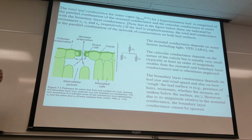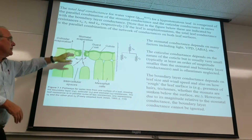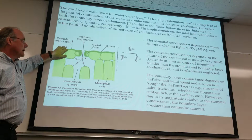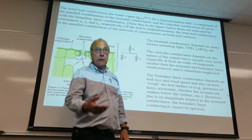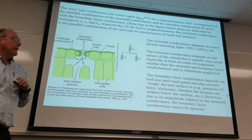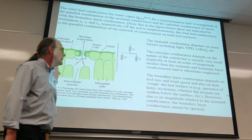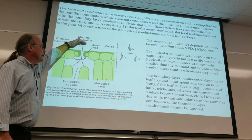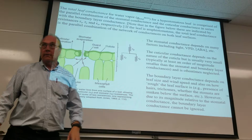And a lot of times we're interested in what the stomatal conductance is, because that's what the plant has control of. It's got less control over the boundary layer conductance and the cuticular conductance. Luckily, the cuticular conductance is usually very small compared to the stomatal conductance and the boundary layer conductance. It's a very small value, at least an order of magnitude smaller than the other conductances, so oftentimes the cuticular conductance is ignored. But the boundary layer conductance, this impediment due to the layer of still air next to the leaf, is an appreciable factor and can't be ignored.